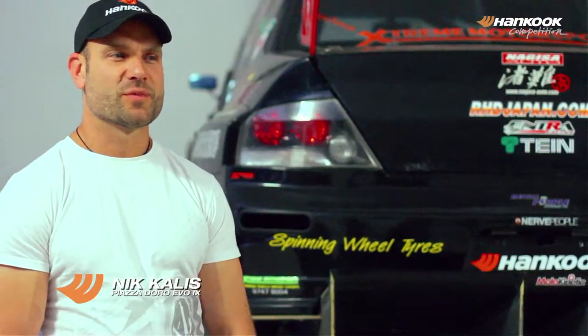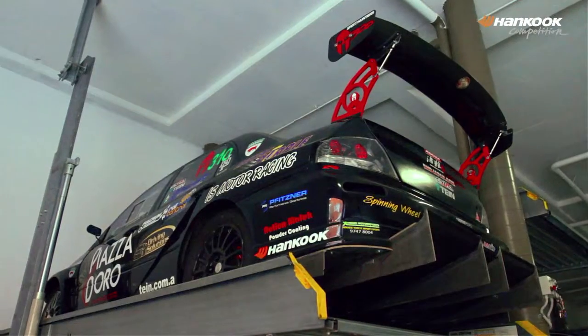Hi, my name's Nick Callis. We're getting ready for World Time Attack 2012. I drive this 2006 model Mitsubishi Evo 9.